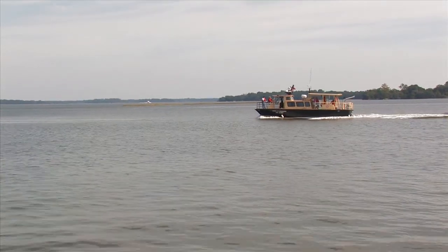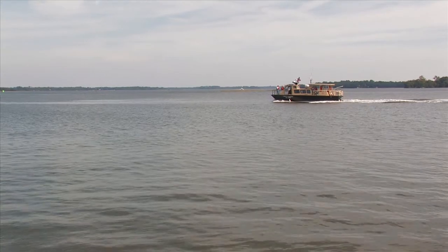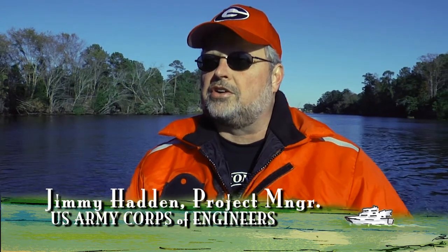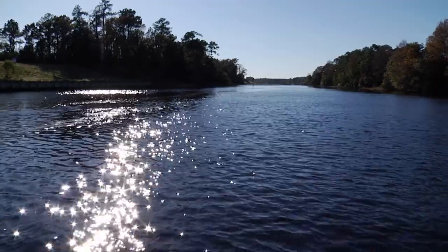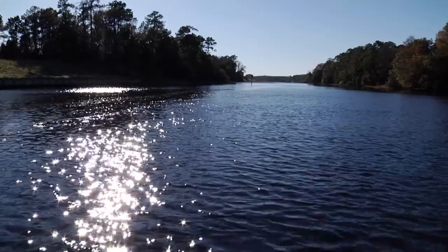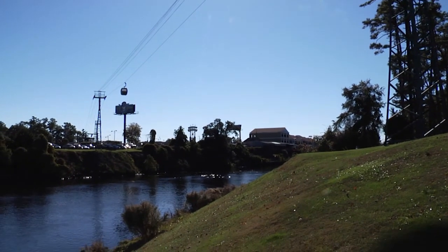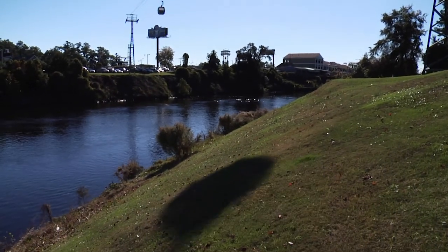Jimmy Haddon is the Corps' project manager for the South Carolina portion of the Atlantic Intracoastal Waterway. He's been with the Corps for 35 years and has overseen the waterway for the last 8. From the North Carolina line all the way down to the South Carolina-Georgia line, the waterway's 235 miles long. Of that 235, the Charleston district maintains about 210. Of the 210 miles, about 30 of those miles are man-made. The Myrtle Beach passage had to be dug out. That's why some locals call it the ditch.